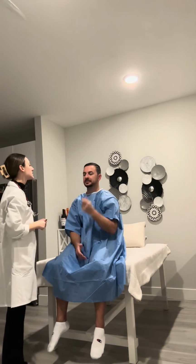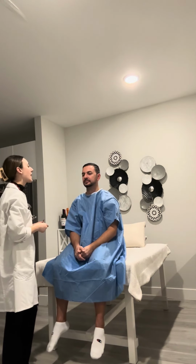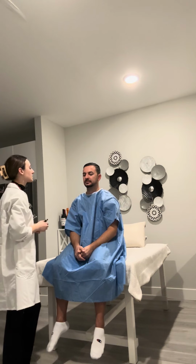So now I'm going to assess for cranial nerve number 12, which is the hypoglossal nerve. I'm going to ask you to stick out your tongue and move it up and down and side to side.